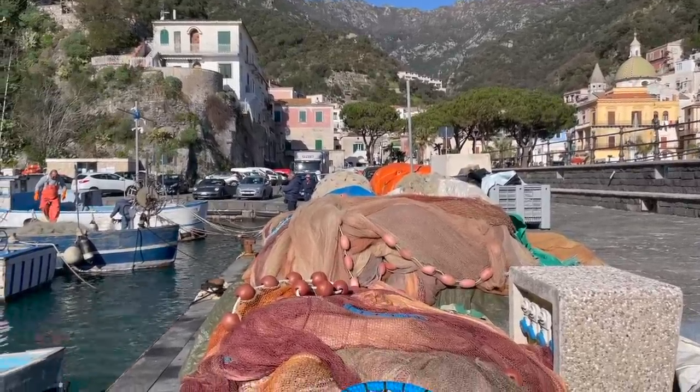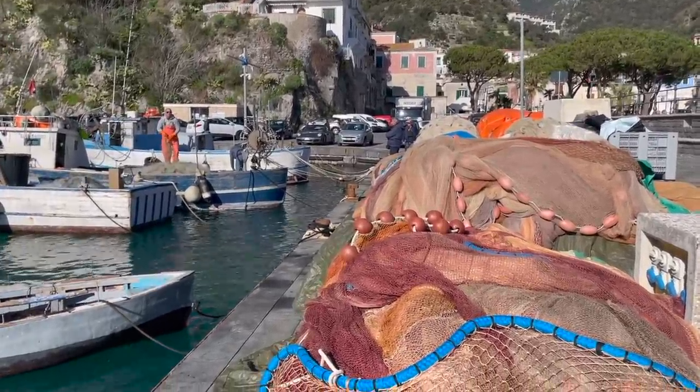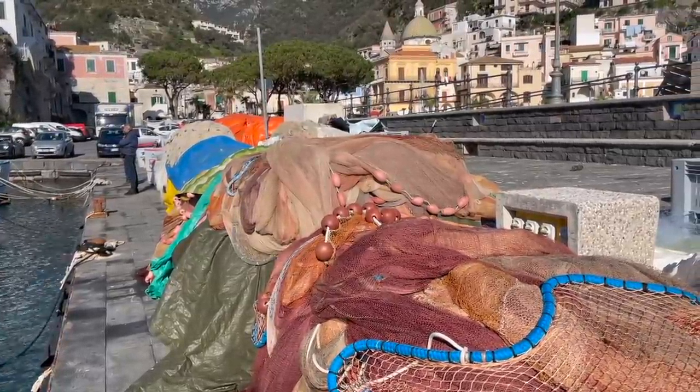Cetara is mainly a fishing town. As you can see, there's lots of fishing boats here, lots of nets piled up, and one of the main things they fish for are alici, which are anchovies.